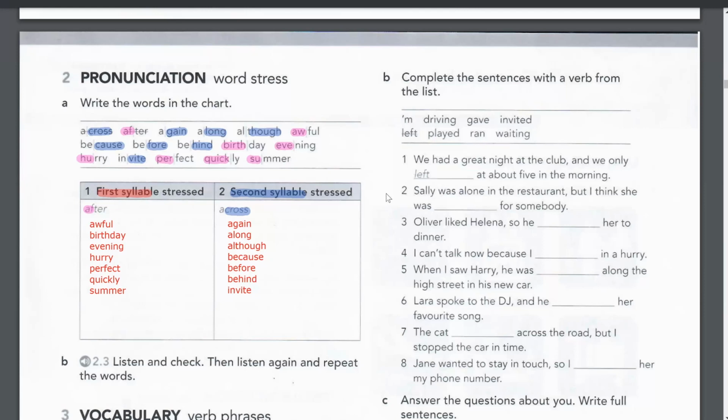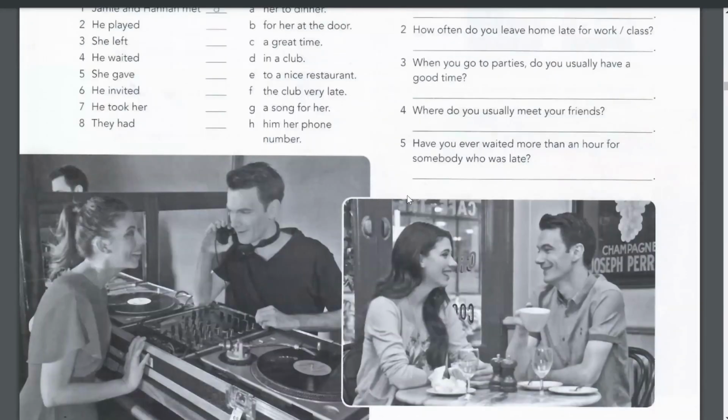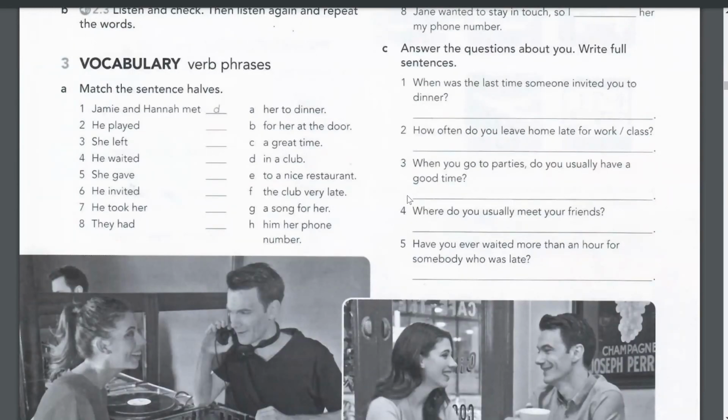All right, so let's move on now to exercise 3. That is a vocabulary related exercise. Verb phrases. We need to match the sentence halves. So Jamie and Hannah met, D, which is here, met in a club. He played a song, so he played a song for her. So we can put G here. She left, so G is also gone. She left the club very late. F is better. He waited. After wait, we use for. So he waited for her at the door. So B is good.